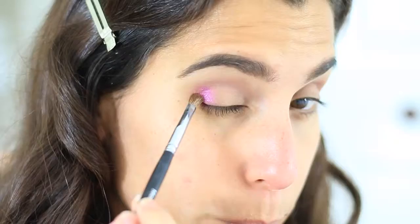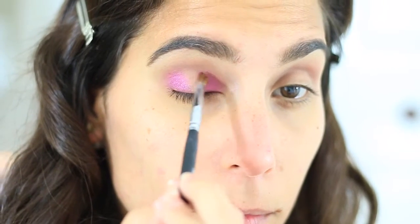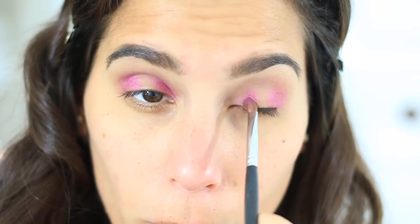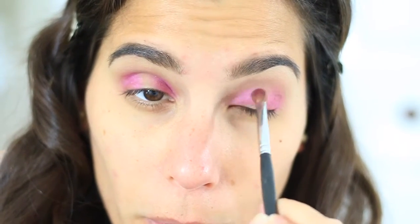Alright, so now I'm going to go ahead and use this color right over here that is called Totally Fetch. This really pretty pink eyeshadow. I normally don't use pink eyeshadow, so this is really out of my comfort zone. I'm going to be using the Morphe M151 brush, so I'm just going to grab some of that eyeshadow, and I'm going to apply it on the outer and inner corner of my eye.